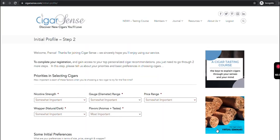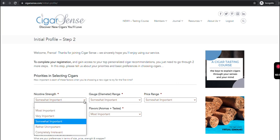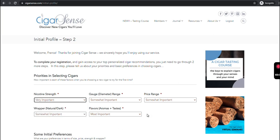So basically this is in response to the question, what is really important for you when choosing a new cigar to try? The first part of the quick quiz consists in what is really important for you when choosing a new cigar to try. And here you have different possibilities. In terms of nicotine strength, I would say it's very important for me. Gauge is somewhat important. I can leave the default setting. Price, similar. Wrapper, somewhat important. And flavors, aromas and tastes are obviously most important for me.